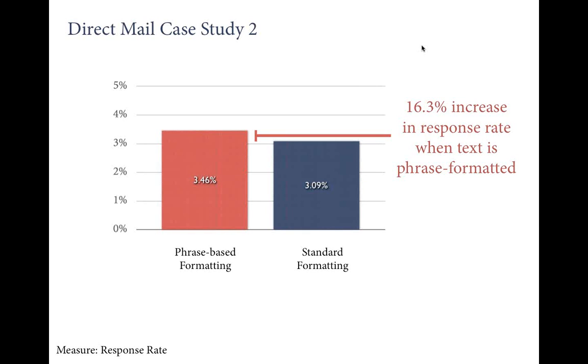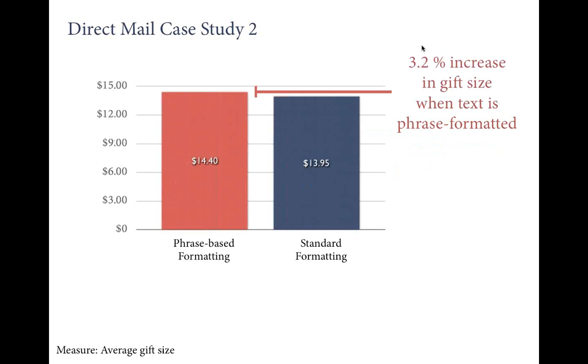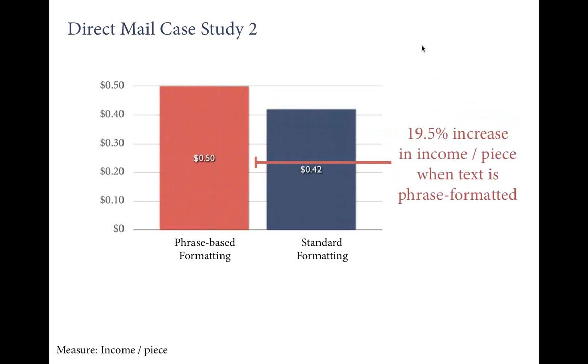Here's a second case study that illustrates similar results. This is a different mailing, but the same technique of a split design with half the people receiving phrase-based formatting and half the people receiving standard formatting. And what we found in this study was a 16% increase in response rate and a 3.2% increase in gift size from phrase formatting over standard formatting. And again, also the income per piece measure was much more efficient from phrase formatting compared to standard formatting.